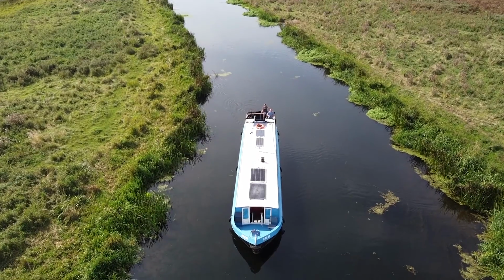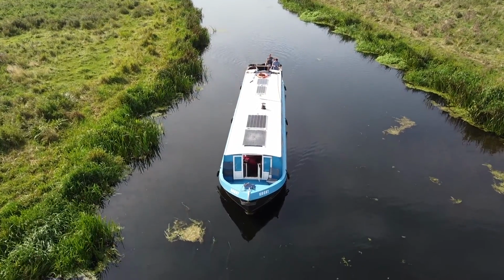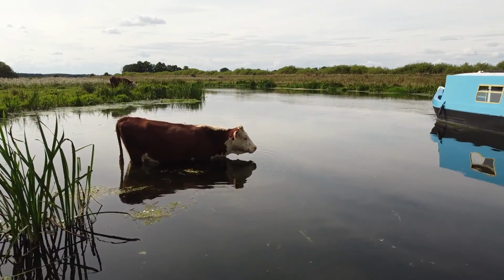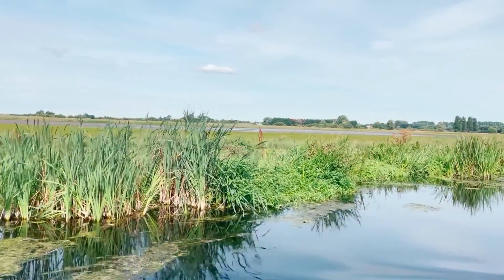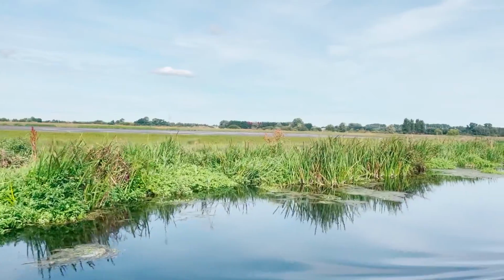Because we have to turn around and exit the way we came in, we'll be passing the lovely Ship Inn at the junction with the Great Ouse. But sadly, no time to stop today. Lasagna is in the oven and we need water. Fortunately, just a bit further along the Great Ouse is another 48-hour mooring with a tap.